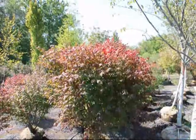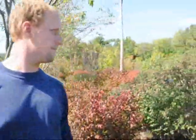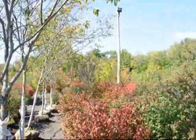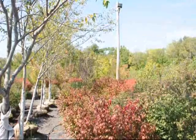And those are the 2010 prices? Yes, they are. And we have more of these out in the field. And as you can see down through here, we have quite a few of them ready to go. So just give us a call if you want to pick them up, 215-651-8329. Or we can deliver and plant for you.